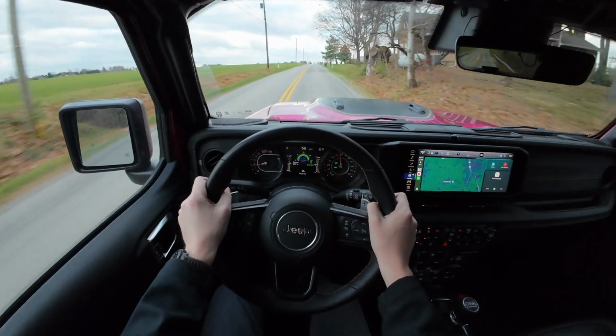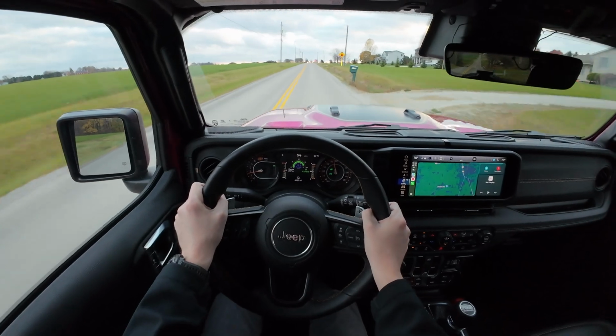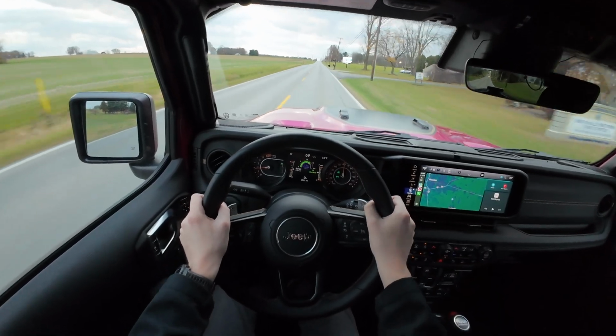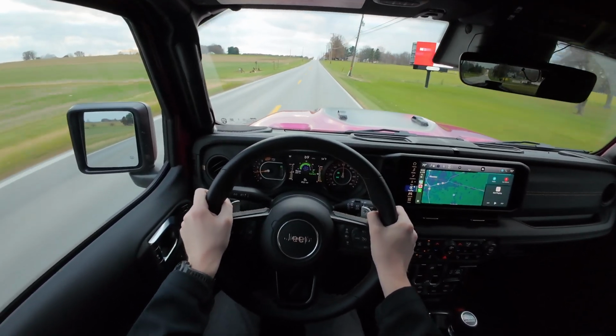It's way too much power for this platform. It's insane. The whole vehicle just squats, grips for days. This thing will actually do a four-wheel burnout as well. So even at 60 miles an hour here, you can definitely hear a lot of that wind noise and tire noise. But who cares?